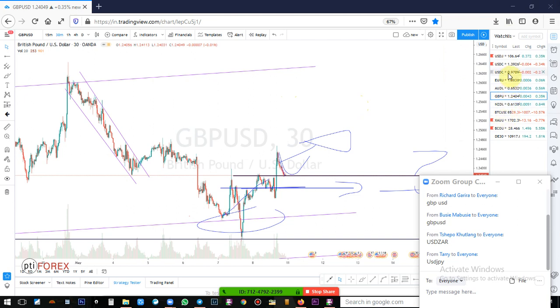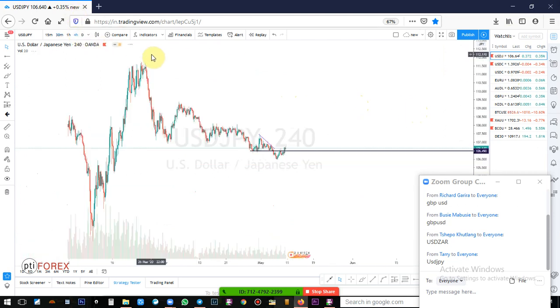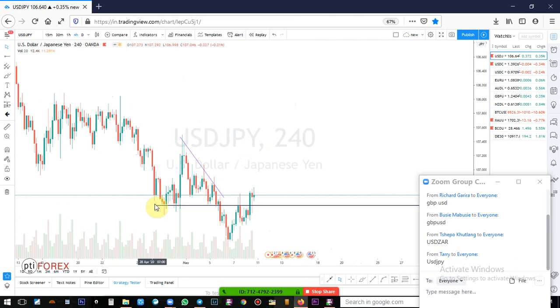USD Japanese yen. So here we are when it comes to USD Japanese yen. Let me just erase this line here.